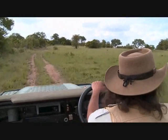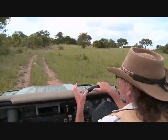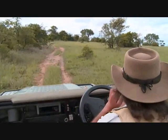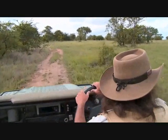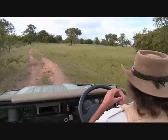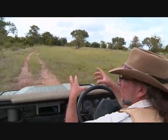Never crowded. There are rules as to the number of vehicles that are allowed to visit with an animal. We don't like stressing them out. We don't like to interfere in their behavior. We don't like to crowd them, as you might find in some parts of Africa where vehicles can encircle an animal because there's just no rules.